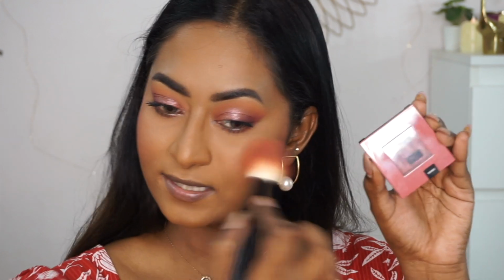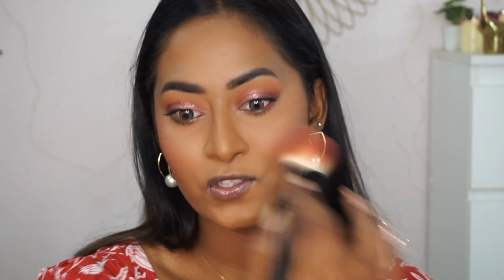The blusher that I'm using is the new Fit Me blusher, in the shade Passionate. Such a pretty plum toned color. Love how it looks on dusky skin tones.